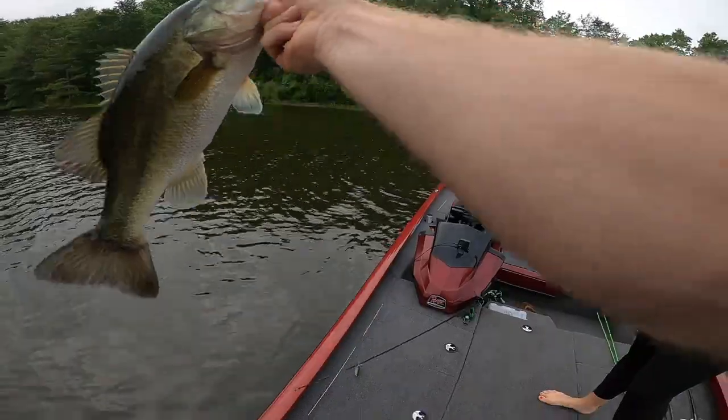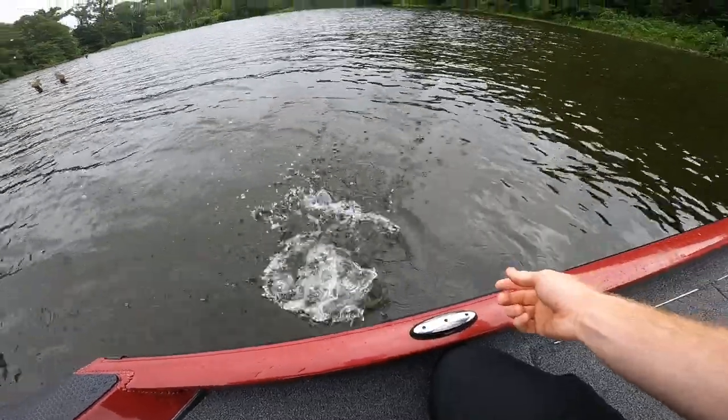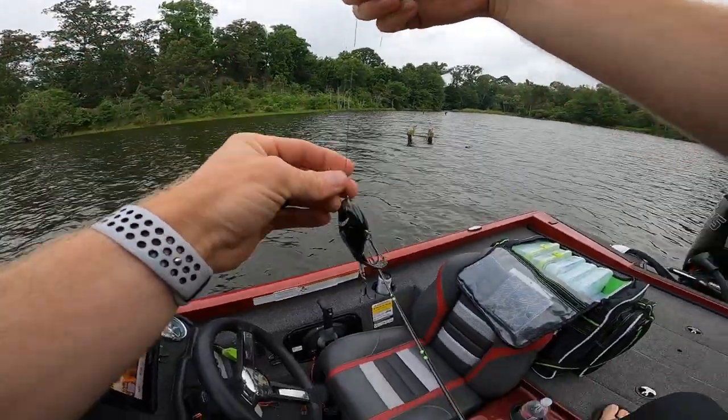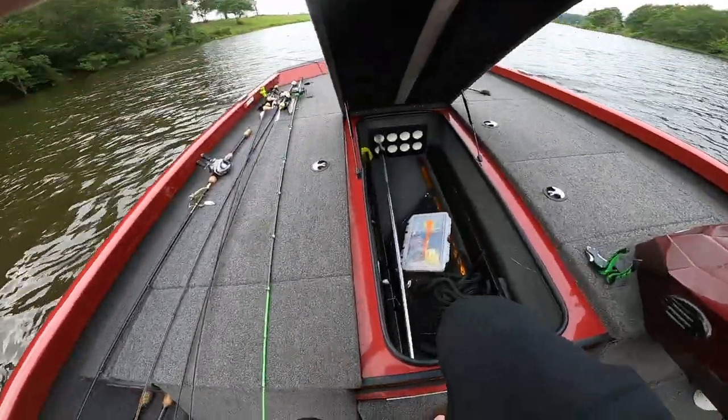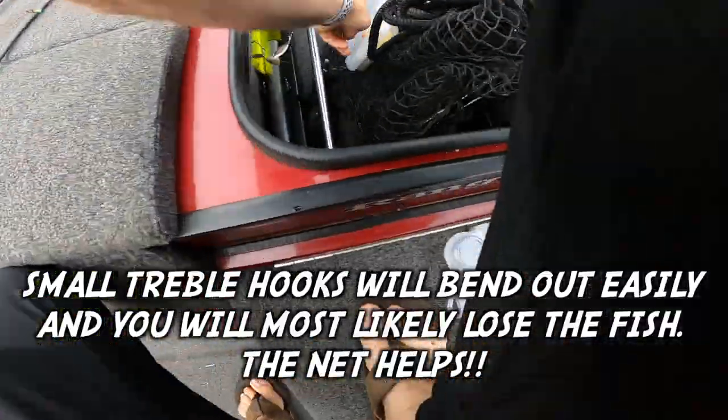First fish of the morning. Let's go. Oh, got him. Nice. Woo! So I'm gonna grab the net out just in case we do get a big one with these treble hooks. I know you can flip them up here on braid, but that one might be good.